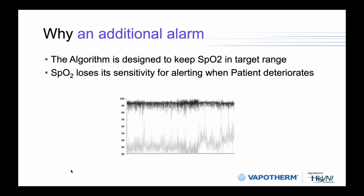And I think it's really important to understand that the algorithm, the Oxygen Assist module, is designed to keep your SpO2 in target, and it does a very good job. If the baby slowly deteriorates today without using a closed loop controller, you will get an SpO2 alarm. Nurses will react to the alarm, they will adjust the FiO2, and they recognize and know something is happening to your patient. Using the closed loop controller, the increase in FiO2 can be much quicker than the alarm on your monitor.